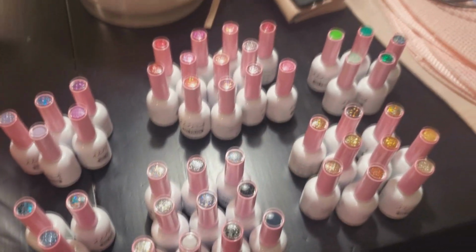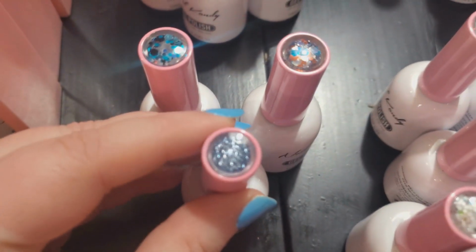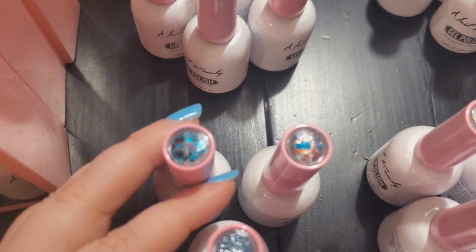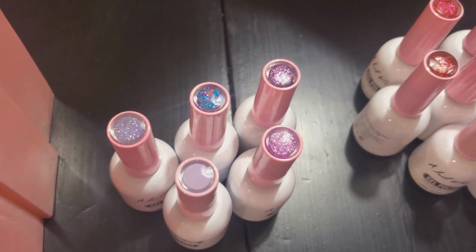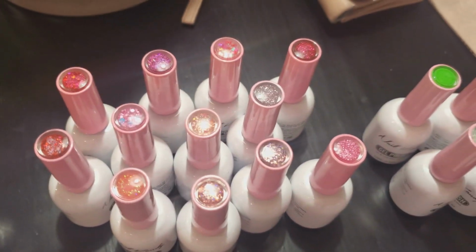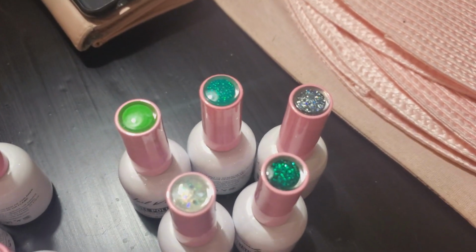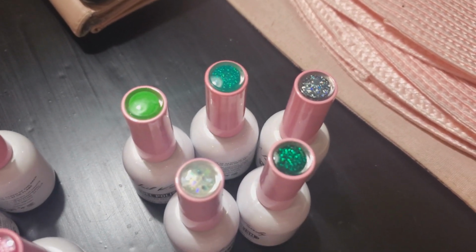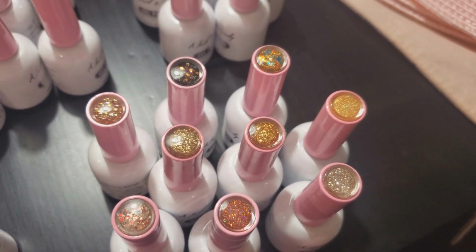Here is an overview of all of the colors that I got. It's quite ridiculous. I have my bluey colors over here, so we've got a little Cinderella moment, and then a few more really chunky glitters. So I'm really excited to try a lot of these. These are more of the pinky purples, but mostly purples. And then we've got all of the pinky colors over here, a little bit of reds. And then over here are greens. I don't do a whole lot of greens, so there's not too many of those. And then of course I've got orangey golds and browns.